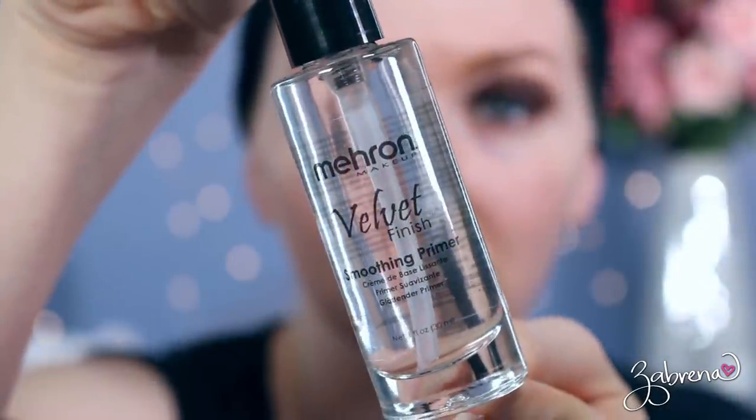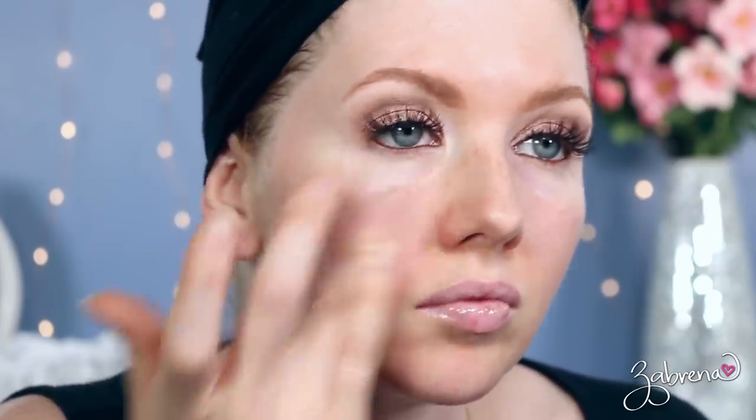I also tried out their Velvet Finish Smoothing Primer recently, and I tested this separately on a day with Essence's Pretty Natural foundation that I just talked about. It's beautiful on initial application. It does blur the pores. It gives you a filterized look, and you can see that up close here in the side-by-side comparison. I'm showing you applying it on one side of my face and then not applying it on the other. It looks absolutely stunning.